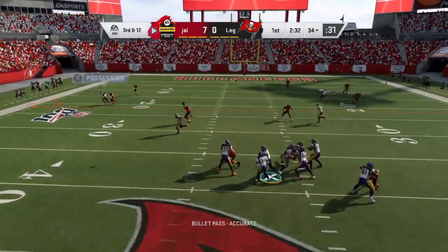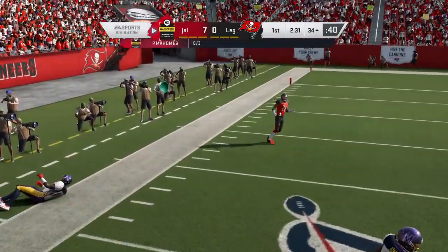This is third and long. And a third down throw and misses.